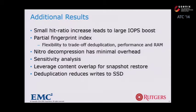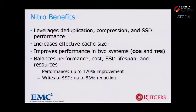Deduplication reduces write traffic to SSD. Fewer SSD writes cause fewer SSD erasures, which means longer SSD lifespan. To summarize, we leverage deduplication, compression, and SSD performance to improve HDD-based storage systems. We proposed Nitro and demonstrated its effectiveness with 2 prototype systems. Nitro balances performance, cost, SSD lifespan, and resources. Nitro provides up to 120% improvement in performance and 53% write reduction to SSD.